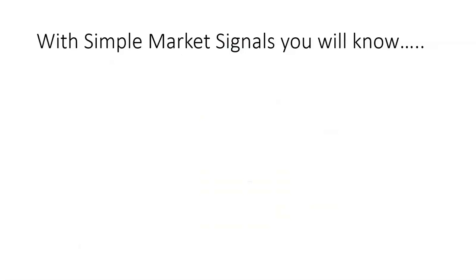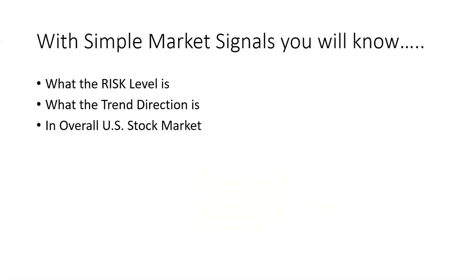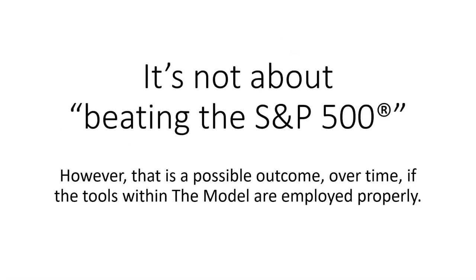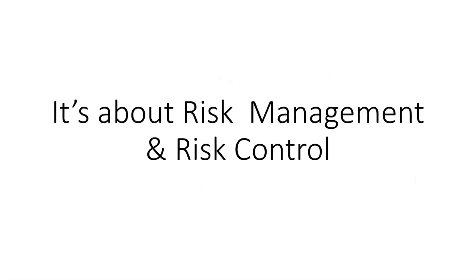With Simple Market Signals, you will know what the risk level is and what the trend direction is in the overall U.S. stock market. And the proprietary model is based on S&P 500 data. The S&P 500 index really is the best proxy for the overall U.S. stock market, and it's the only index that has all of the data available that I need to run the model. And guys, it's not about beating the S&P 500. However, that is a possible outcome over time if the tools within the model are employed properly. It's about risk management and risk control.